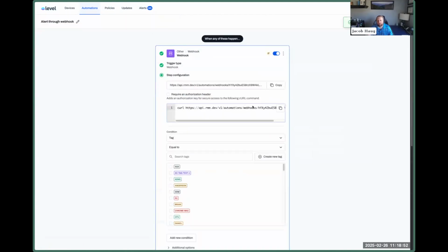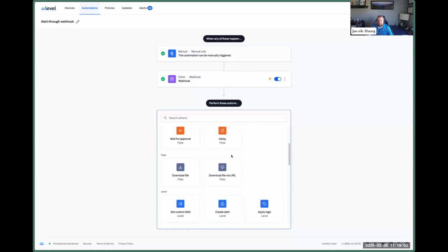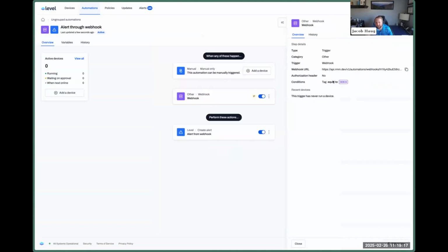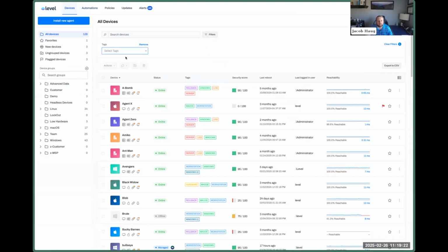Okay, so now we have this webhook. It has this URL that we can reference, and anytime we hit that URL, this automation is going to run. Now we want to create an alert. And yeah, that's as easy as it would be. Let's see if I have any devices tagged with debug real fast. I don't, so let's tag a couple.